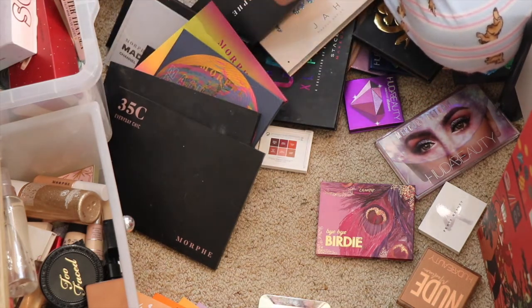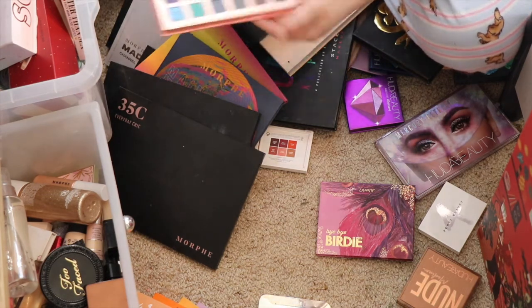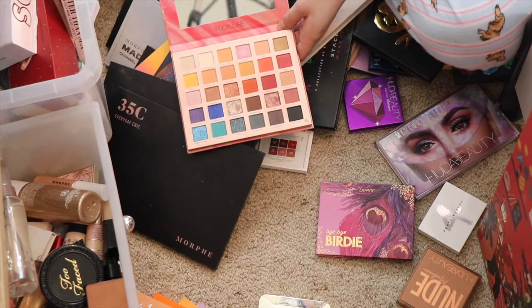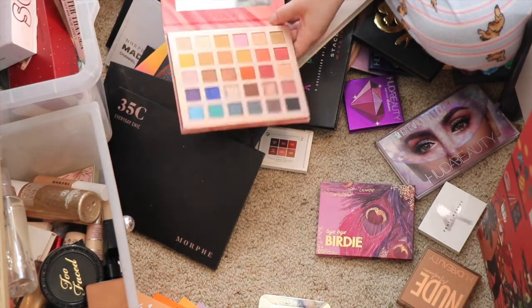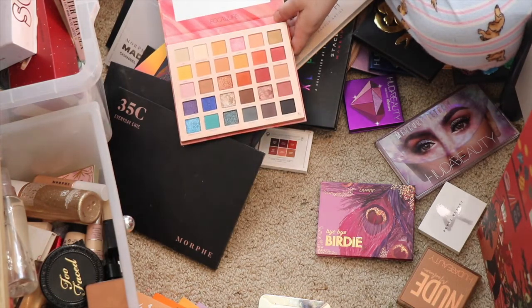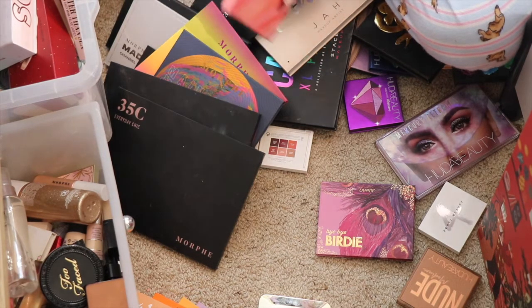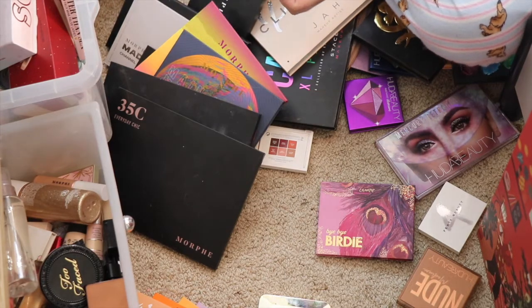This is the Focalia Endless Possibilities palette, and I did really like this. I feel bad that I just didn't really reach for it that much. But yeah, I'm going to get rid of this one just because I don't reach for it. It is such a beautiful palette, and this one was gifted to me from Focalia, which was just so lovely of them, but yeah, I just don't really reach for it.